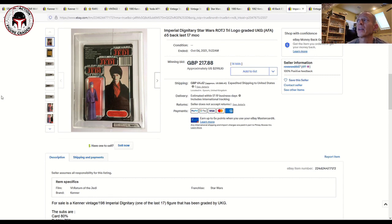That's a pretty great price given that I see the Imperial Dignitary sell for $150 to $200 very regularly, loose and ungraded. So to get a mint on card graded as high as it is in an unpunched condition with the bubble, the blister and everything in great shape, these blisters are known to be very fragile. But to get that for basically $300 before shipping, I would assume somebody in the UK got a great deal on that one. I thought that was a great price.